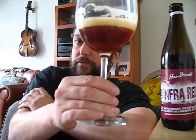So I'm going to just pour a little bit of this Infra Red out. It's a bottle conditioned beer. It's fairly lively, with a fairly heavy carbonation. I can see on the label here it's brewed using Cascade and Centennial hops, and we can see from the colour that there's a crystal malt in there, giving it a red colour. It's called Infra Red. That's what you'd expect, I guess.